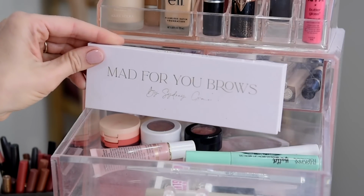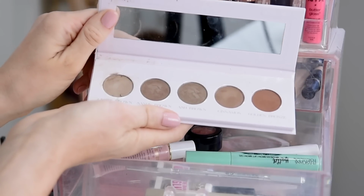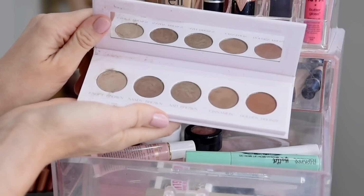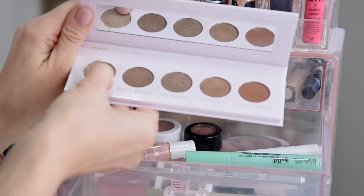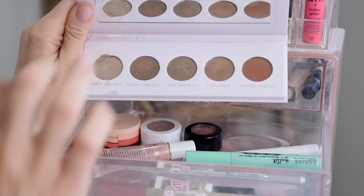I've also got this, my Sydney Grace Mad For You brow palette. This is the soft brown version. You guys, I have used the heck out of this thing already. I can't stop using it. I'm a convert to brow powders, which I never thought that I would be. This thing is working so well for me. Love how my brows look with this in either a clear brow gel or a brow wax.